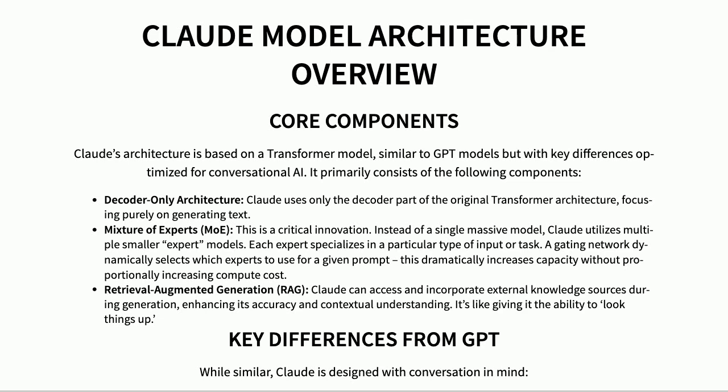Basically, it can look things up when needed. And compared to GPT, Claude is designed specifically for conversations, boasting a much larger context window, meaning it can handle incredibly long inputs and maintain coherence in multi-turn dialogues. Plus, there's a strong focus on safety and reducing potentially harmful outputs.